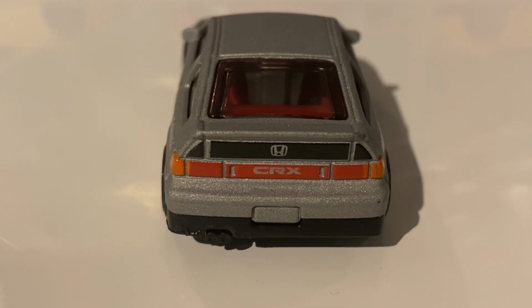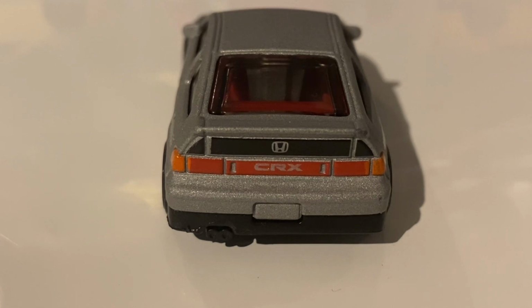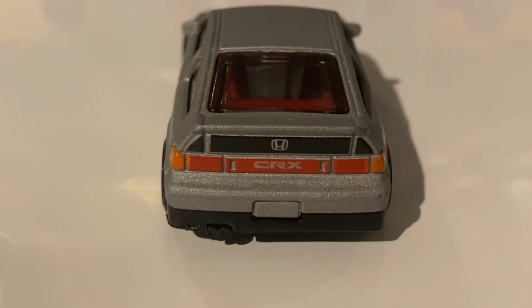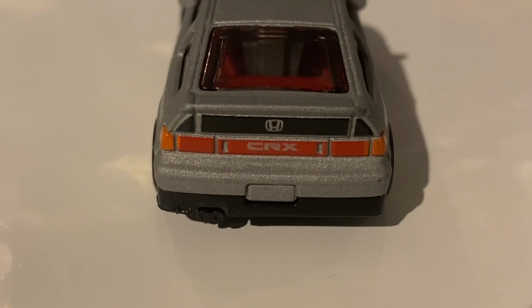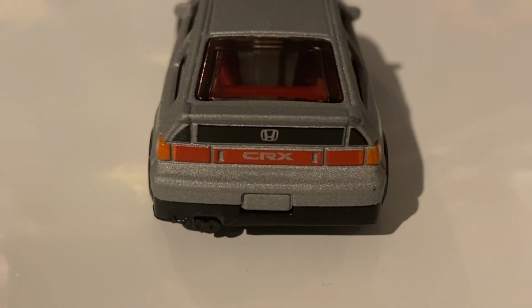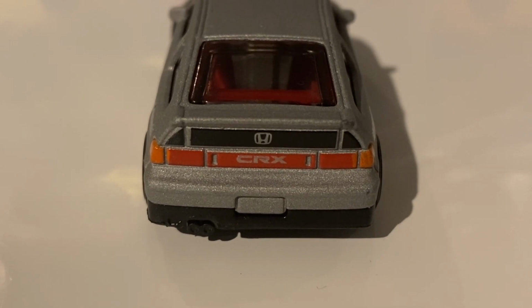You can also see the lower section of the rear bumper, or diffuser if you will. It's more actually the rear bumper. It's created using that black base plastic, and you can also see the dual exit exhaust is also created using that black base plastic. You can also see there is a license plate holder on the rear of this car, but there is no license plate tampo'd on there.